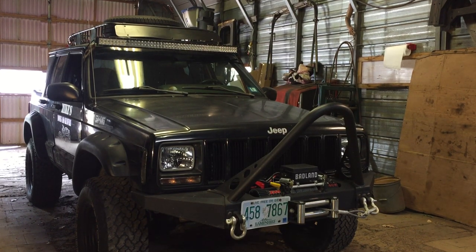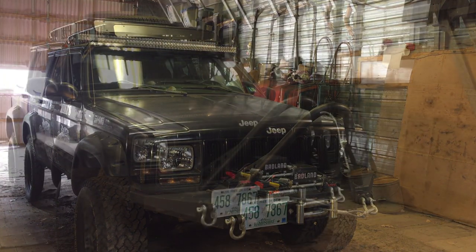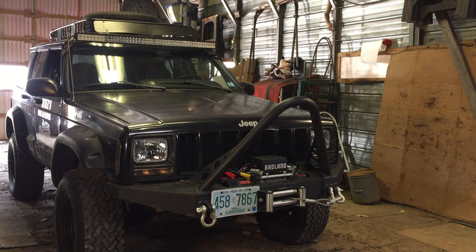We straightened out the pillars and the roof, a combination of just brute strength and ramp trucks and wreckers to pull it, to make it so the doors will shut almost all the way. We did have to do a windshield and another piece of glass, some electrical work, some exhaust, brake lines, metal work. As you can see on the front, we have a 12,000 pound Badlands winch. That's a Harbor Freight winch.